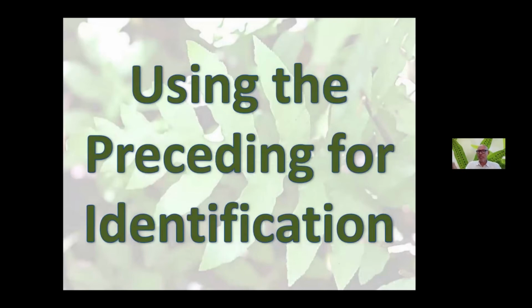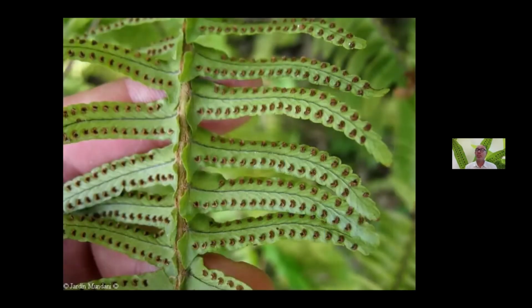So fern frond, simple, divided, pinnate, pinnatifid, sporangia, all these words. How do we use those crazy words to identify ferns? Because what we really want to do is figure out what they are, right? Well, it could be the shape, the positioning of those reproductive structures.